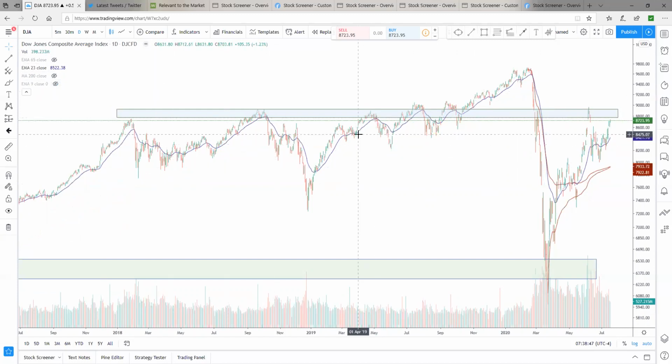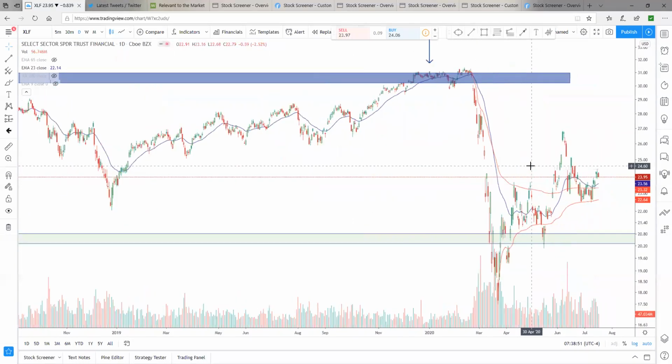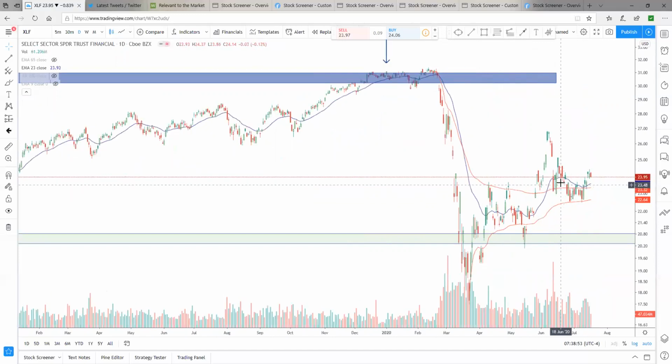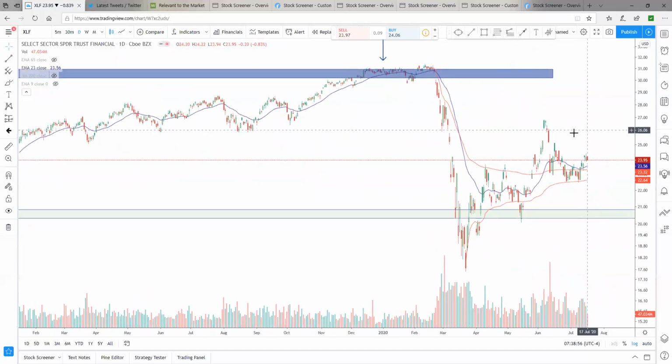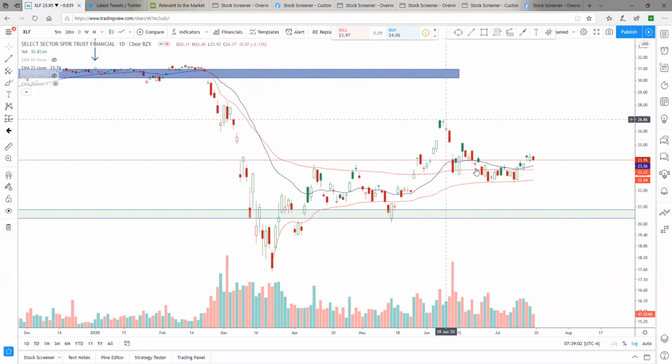Looking at some individual sectors, here is the financials, a big component of IWM, and it's kind of meandering out there. A lot of earnings this past week. It is above the anchored volume weighted average price from the peak and the trough over here of this move. So maybe it can start to have a chance. Maybe it can start to outperform.